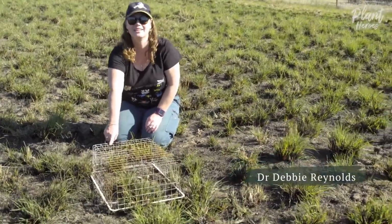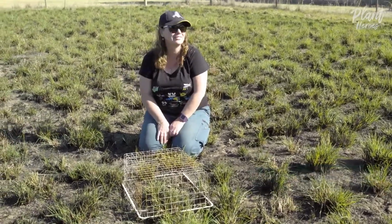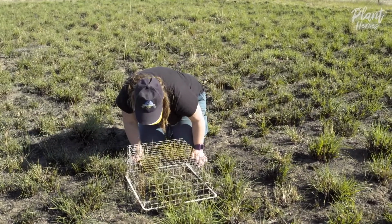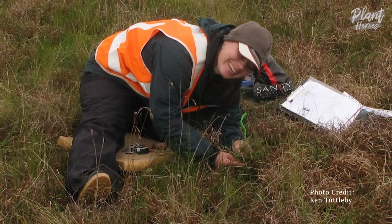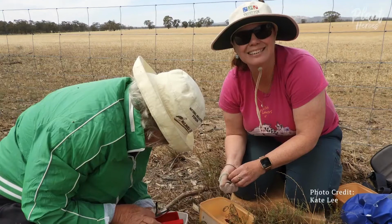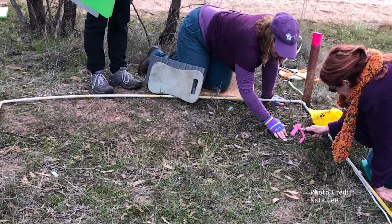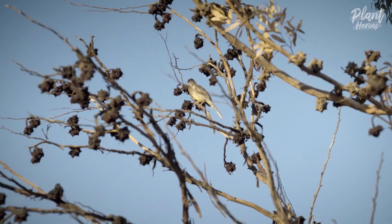I planted that plant. That is a translocated plant that I grew from seed, and it is alive. Oh, I thought it was dead actually. Oh, that is so exciting. I started working on this species when I started my PhD, but I certainly met this species, I think, when I moved into the area. And I went for a walk and I found the species. I found a book, found out it was an endangered species. I decided to go back to uni and study environmental science.